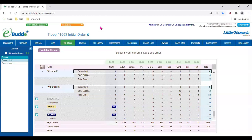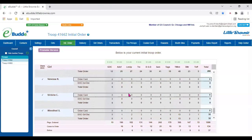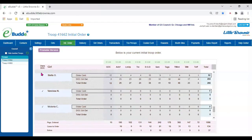So someone has asked, is there a way to break down the girls' order more, such as who ordered and what that customer ordered, so that the girl can get the right boxes of cookies right down to the customer? So if she has on her order card, she should have who bought what, like here. Stella should know who ordered these cookies on her order card. That would be one way for her to know who gets what.